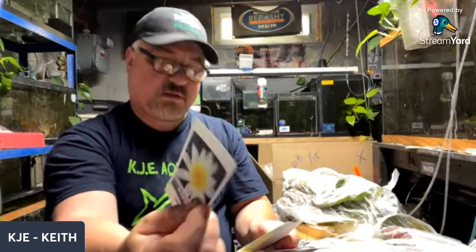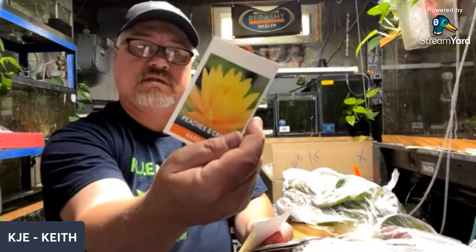And what else did I get? These are like trading cards. So that's what I got: red spider, Texas Dawn, lemon chiffon, albatross, and peaches and cream. So those are the hardy lilies we got in this week.